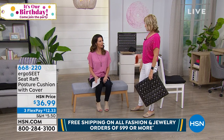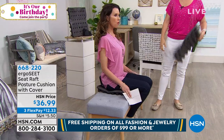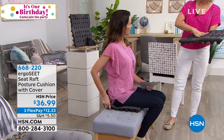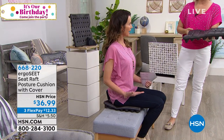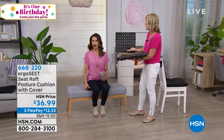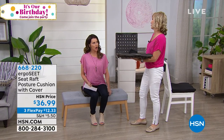I'm not even trying. That's the patent. I would almost have to try to sit like this. It's hard. Whoa. It's cradling your pelvic region right here. It's fully immersed, but it didn't squish all the way flat. They call it a seat raft because you're actually floating above the sitting surface. That's what's distributing the weight. So it's insanely comfortable.